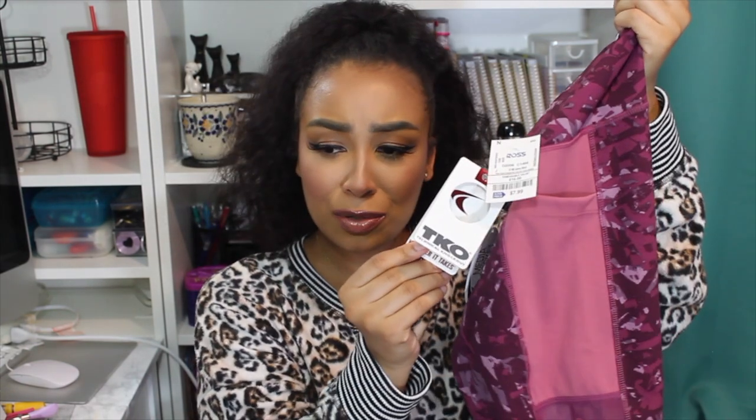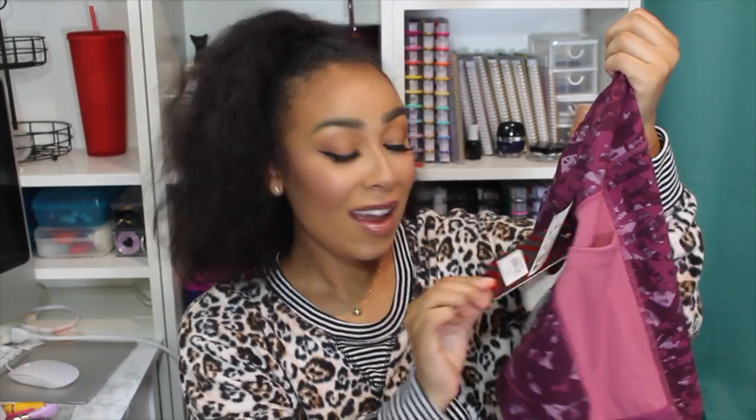These are by the brand Technical Knockout. I got these in a size medium, which I didn't realize, but I think they're gonna be okay. I got these ones for $7.99. They say comparable value is $16, but on the actual store brand tag, it says $48. I got $48 shorts for $8 from Ross.